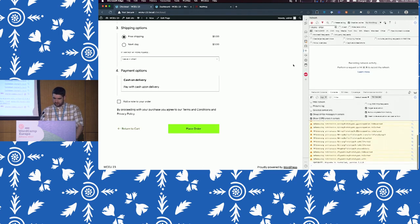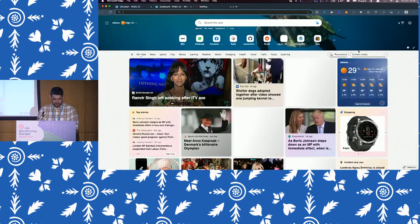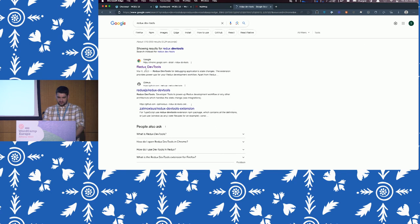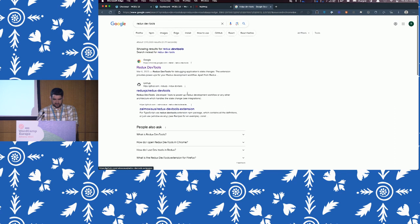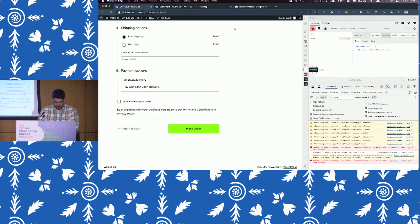If people have Redux DevTools installed, it was mentioned in the prerequisites, so hopefully everyone had a chance. If not, you can grab it. You can just Google Redux DevTools, and it comes up, there's a Chrome version and a Firefox version below. If you need to grab it, it's super quick. But I just wanted to show off something in the store.